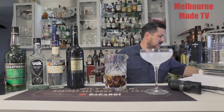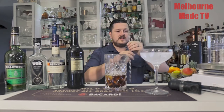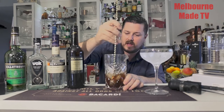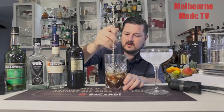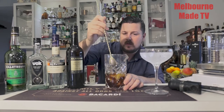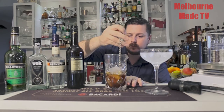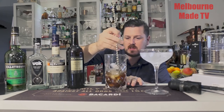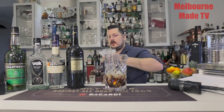Too much during service, especially. You don't want to take forever to dilute it, and it still gets just as chilled. There's no need for a heap of ice in there. All you're going to do is agitate it like that. It's lovely. There's just a hint of chartreuse through that too. It's not over the top.